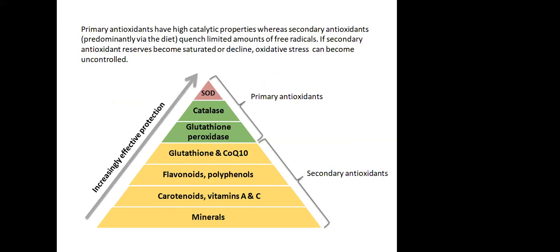So, for example, vitamin C and vitamin E can maybe deal with one molecule of free radical, whereas something like CoQ10 or astaxanthin, which I'll talk about a little bit later on, can deal with multiple molecules of oxidative stress. We get this process of different antioxidants giving us a variety of protection.